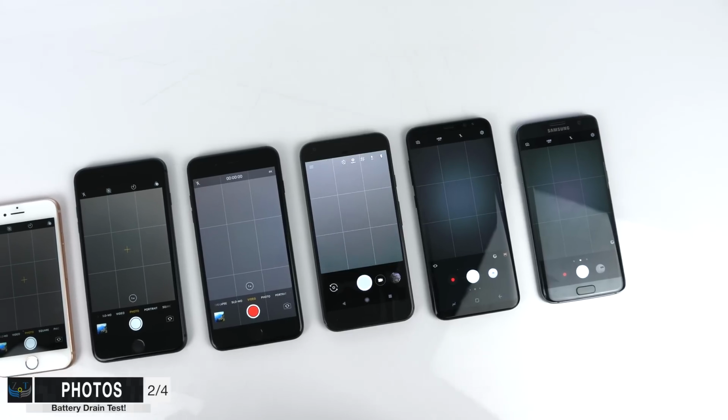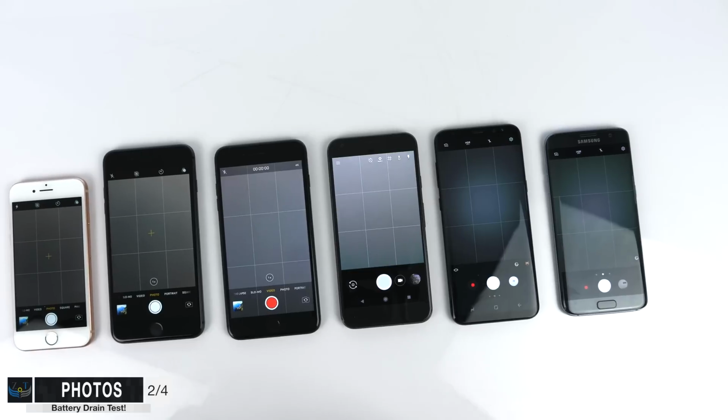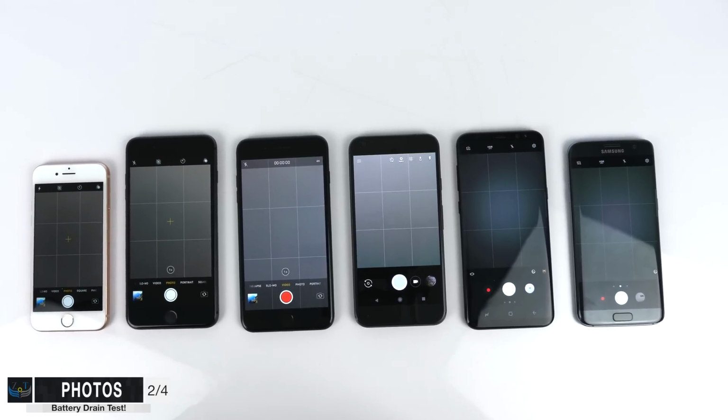Next up, we have the photos test. So for this one, I'm going to record a 10-minute 4K clip. Reason why I'm doing 10 minutes, by the way, is because you can't actually record more than 10 minutes on Samsung devices. They're limited to 10 minutes. On the other ones, not even on a Pixel, you don't have a recording limit, but on Samsung you do. So 10 minutes, that's when I'm going to stop the video.